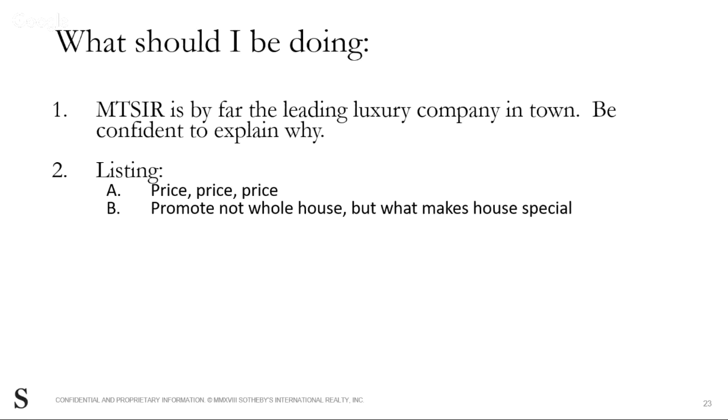Price, price, price. A new thing I think you should experiment with if you have a listing that's maybe getting stale is don't promote the whole house. Too often you see someone show every nook and cranny of the house. Once a client sees that, why would they call you? They saw everything. I think we should really focus on teasing what makes the house special. Is it the pool in the back? Is it the master bedroom? Is it the kitchen? What is it? And then just really focus on that.